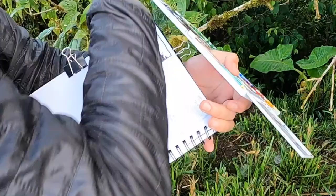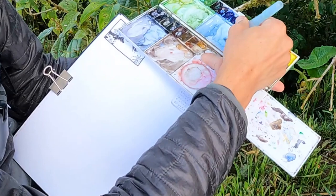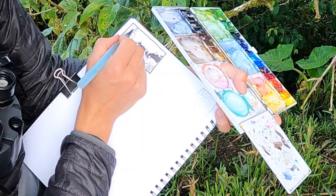Okay, so this part of the page can sometimes be a little bit hard to watercolor, but not too worried about it. I'm going to start with a really pale blue. The sky's not even that blue at all. I might have to add in more trees over this at some point anyways.